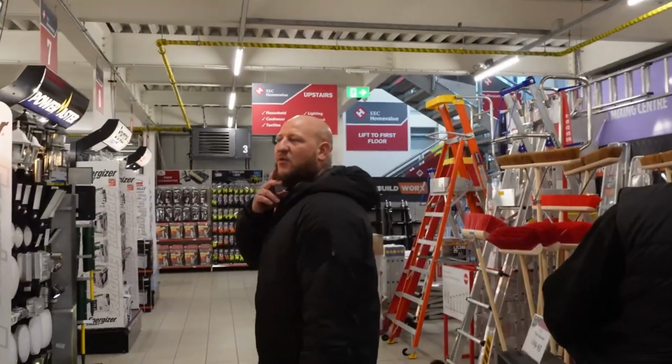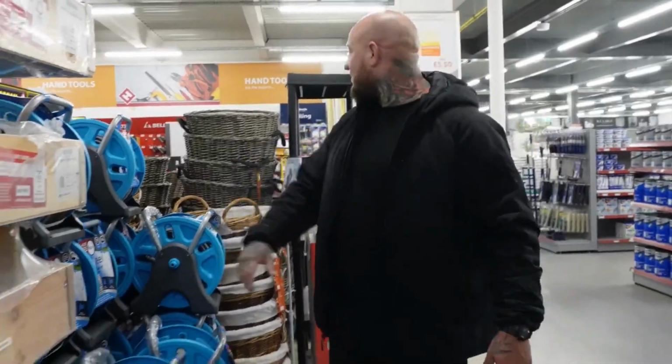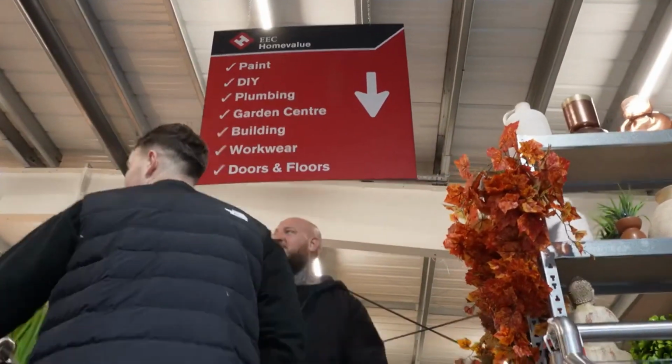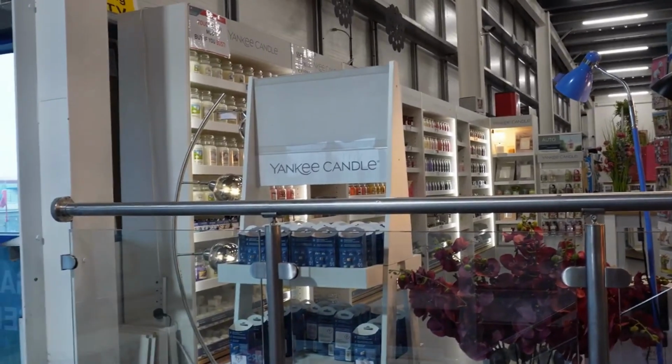There ain't nothing you don't want in this shop. What a selection of stuff. But it's all laid out nice. You can see it, you can touch it. This has turned into Homesense now. You walk up the stairs and it's got that vibe, like Yankee candles.